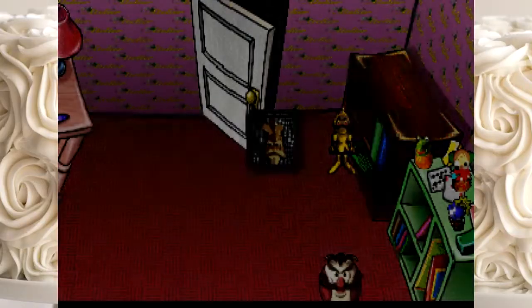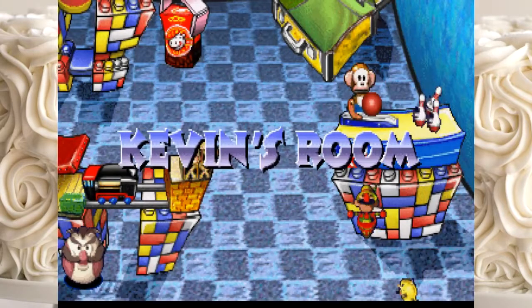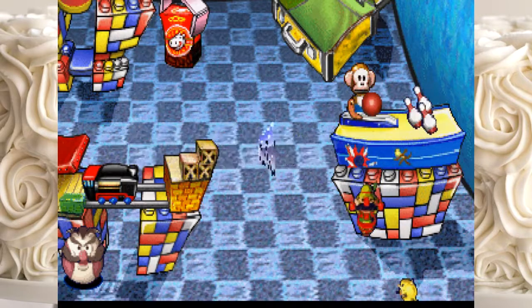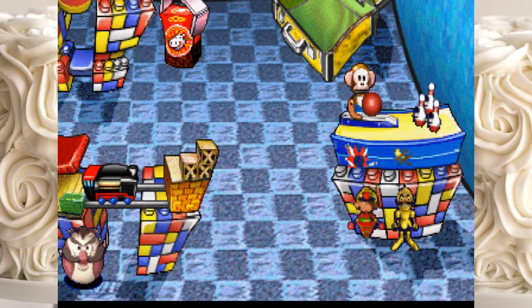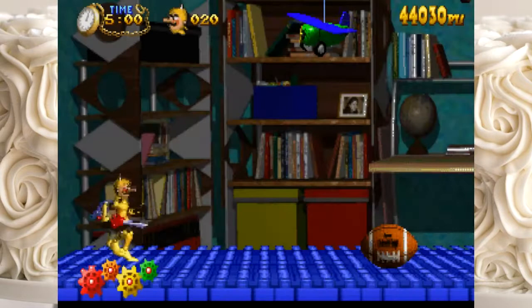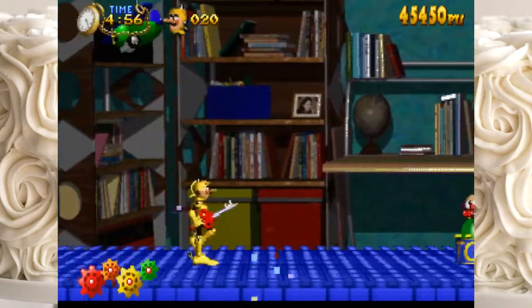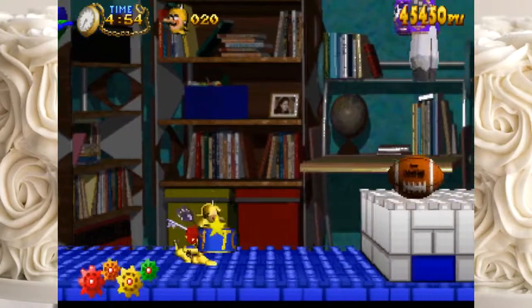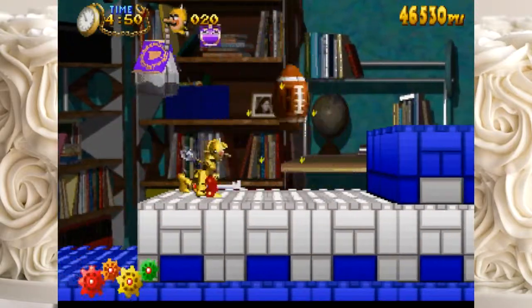Now that we're done with Betsy's room, we're going off to Kevin's room. Off we go to the next room. Kevin's room has more Legos in it, as you can see, and also has more blue decor. Now this level introduces the tea bags, who are a proper nuisance as far as I'm concerned. You can't really predict their jumps, and they're a pain to hit with items. However, one good thing about holding an item or an unconscious enemy is that you can pretty much just charge into an enemy and it'll destroy them.